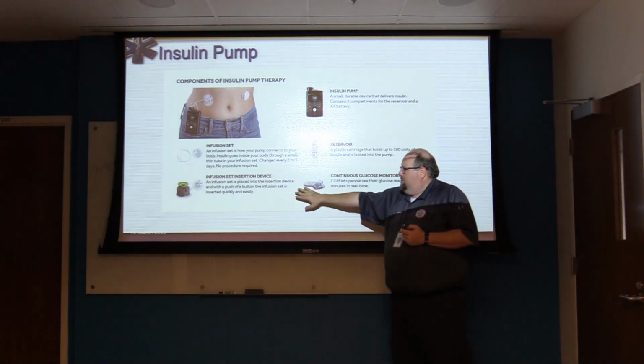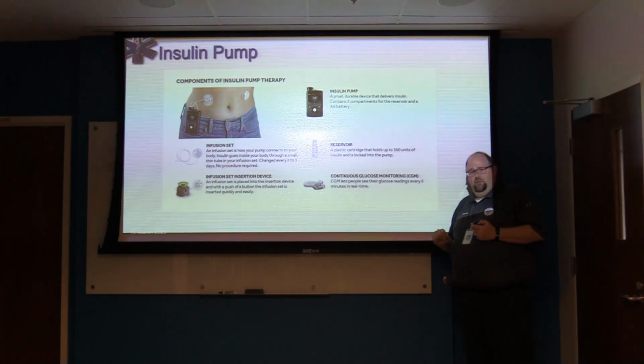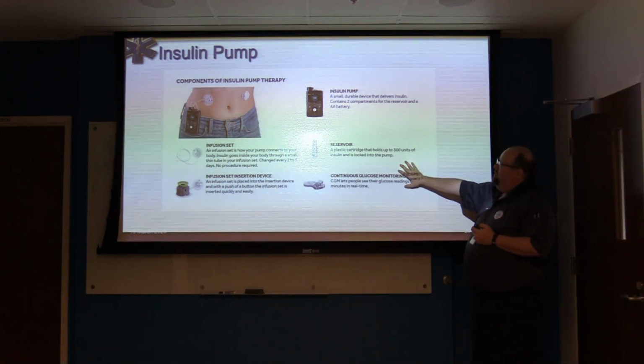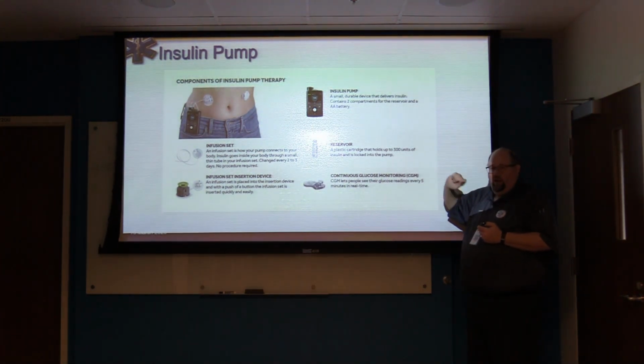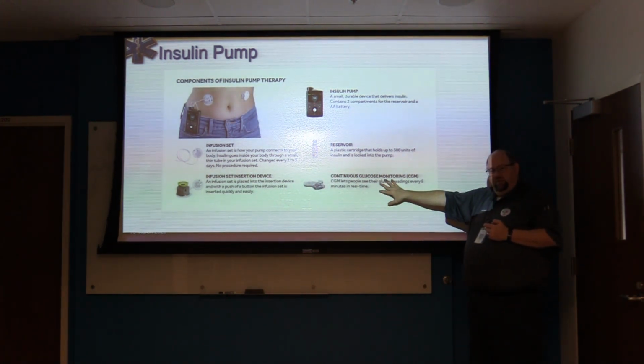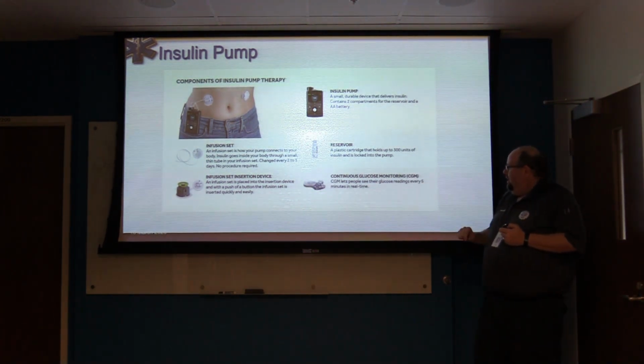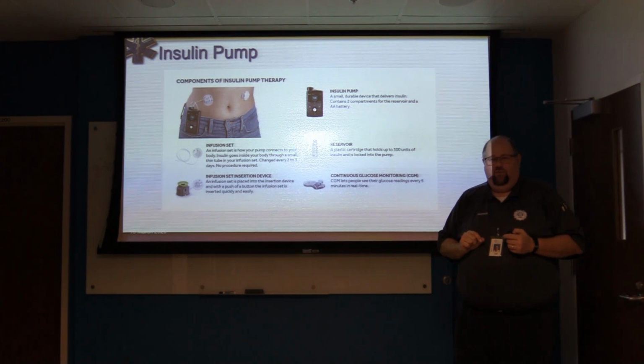There's the insertion device, which you're going to use with the infusion set. And then some of our patients, not all of them, use a continuous glucose monitor. Now this happens to be, I believe, from Medtronic, was the website that had the best graphic for this. Not everybody uses the CGM. However, Medtronic advertises theirs, it'll show you a glucose reading every 5 minutes in real time.